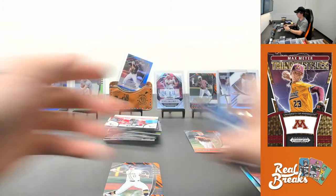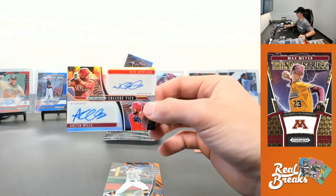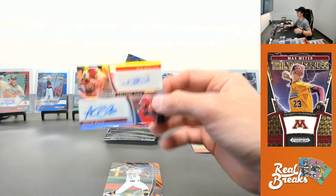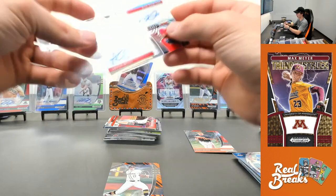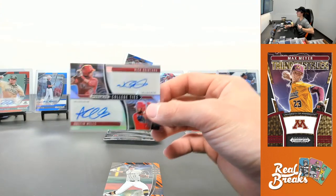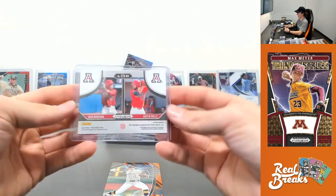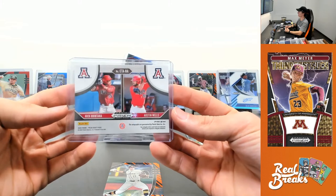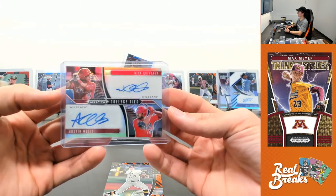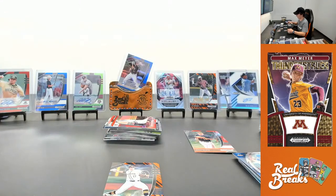Martin Bass, Anthony Walters. And how about another dual auto? Nick Quintana and Austin Wells, College Ties auto. Arizona, that is sweet. So Nick Quintana is Reds, if I remember correctly. And Austin Wells, I'm not sure on. So I'm going to need help on this one. I'm sure it's going to be another random that we're going to have to do.